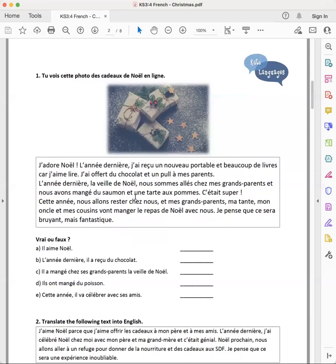Bon. C. Il a mangé chez ses grands-parents la veille de Noël. Okay, so this is l'année dernière still. Il a mangé is past tense. Il a mangé chez ses grands-parents la veille de Noël. Let's have a look at the second paragraph. L'année dernière, la veille de Noël, nous sommes allés chez mes grands-parents et nous avons mangé du saumon, bla, bla, bla, bla, bla. D'accord, c'est vrai. Okay, so did he eat at his grandparents on Christmas Eve? Yes. That's what he says in the second paragraph. Last year on Christmas Eve, we went to my grandparents and we ate salmon and an apple tart. Probably not together. That would be gross.